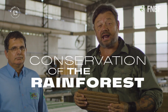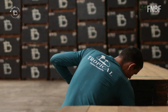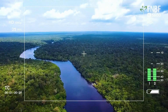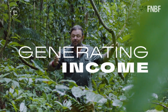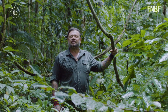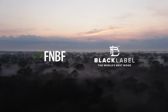The chain of custody assures the conservation of the rainforest through sustainable management practices and jobs like these. Thousands of decent jobs to our Amazonian folks. Managing the rainforest with sustainability, allowing it to keep growing and giving, generating income for the population of this region. This is how we're treating the conservation of our forests. FNBF and Black Label, the world's best and most sustainable wood.